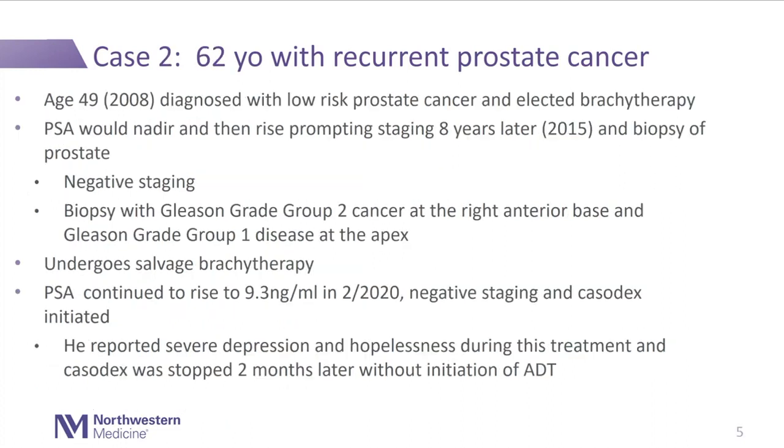Let's contrast this with another case. This is a younger gentleman, 62 years old. When this gentleman was 49 years of age, he was diagnosed with low-risk prostate cancer, and he elected to have brachytherapy. His PSA would nadir and then start to rise, about 8 years after the initial brachytherapy, and he would have restaging.